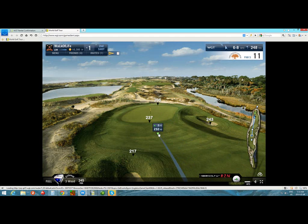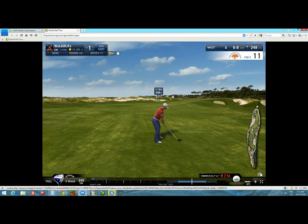So this one we got a tailwind, and I want to land almost exactly right there. So if I can. So 238, 239, just under. I think it's probably going to be playing with this tailwind about 4 or 5 yards shorter than that. So 234 or so, should be around 96%.